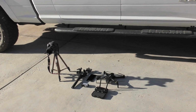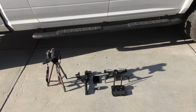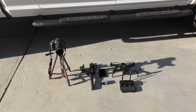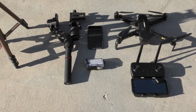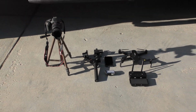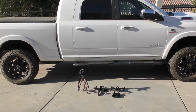Let's test my video equipment and see how it will perform in this sort of conditions. I have my Canon camera, my drone, remote control, my Samsung phone, Sony action camera, my stabilizer, and the iPhone. So let's check it out. Let's go out there and explore.